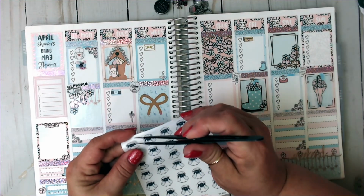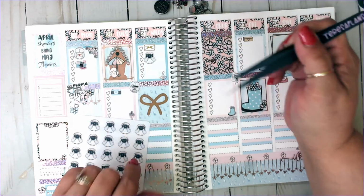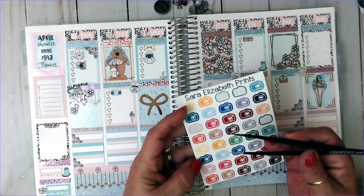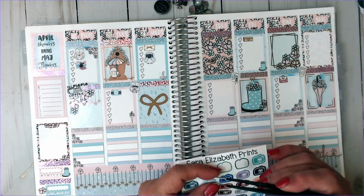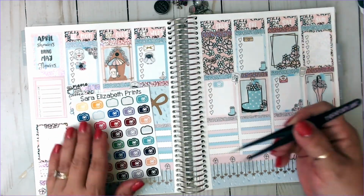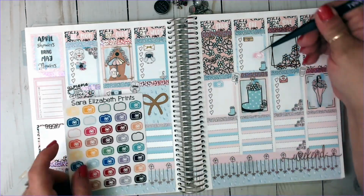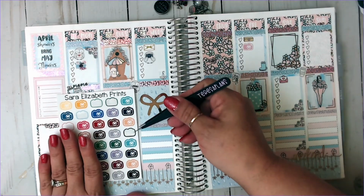So let's use an owl camera from Coffee Break Planner. And I know I've got a couple hauls going up. So let's use one of these cute little cameras from Sarah Elizabeth Prince there. And let's do one here too. Okay.